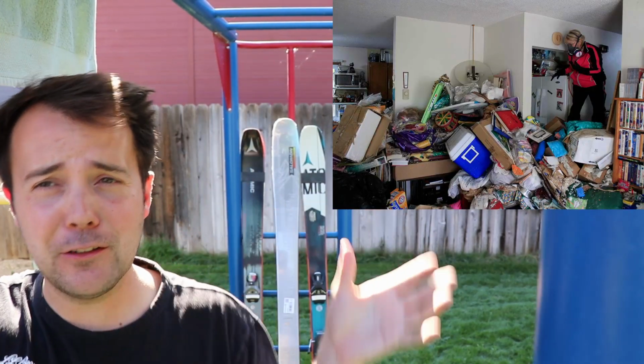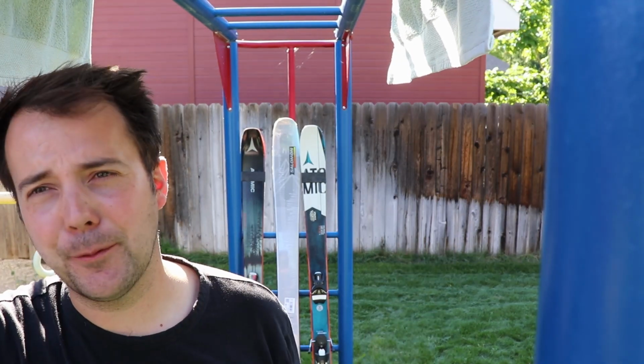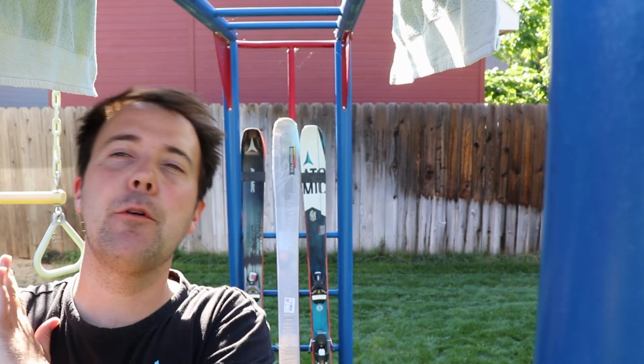If I'm not using a ski like the Stokely Stormrider, I think I had gone like 2 months without skiing on them, and I just listed them on Facebook Marketplace. I was like, I don't need to keep these around. They're not getting better with age. I'm not using them. Someone else will be thrilled to have a pair of Stormriders.